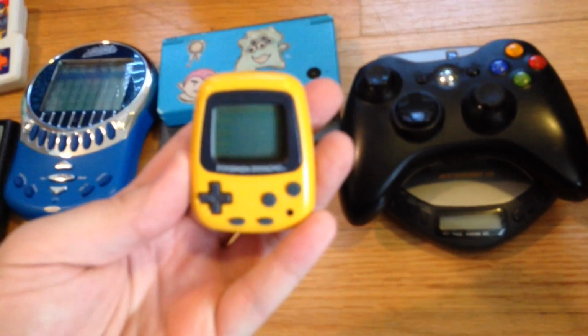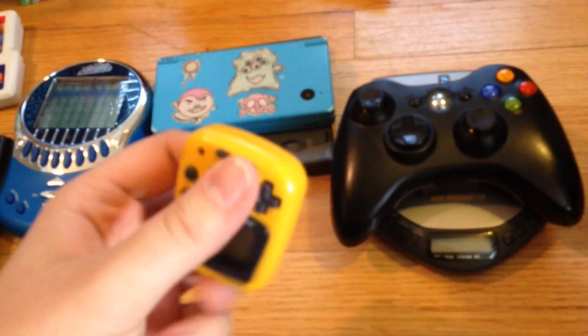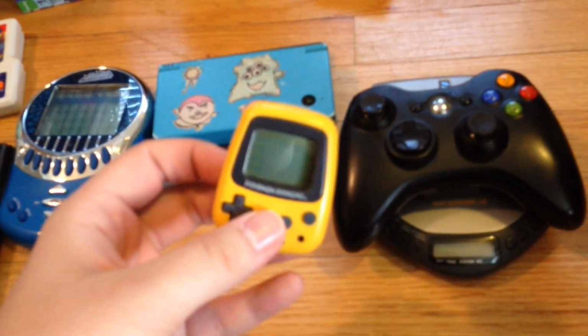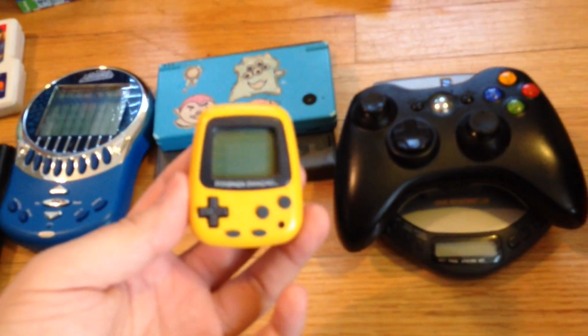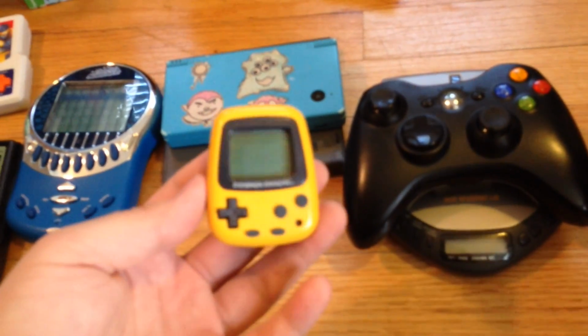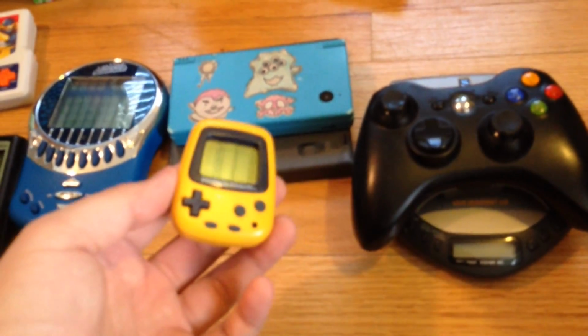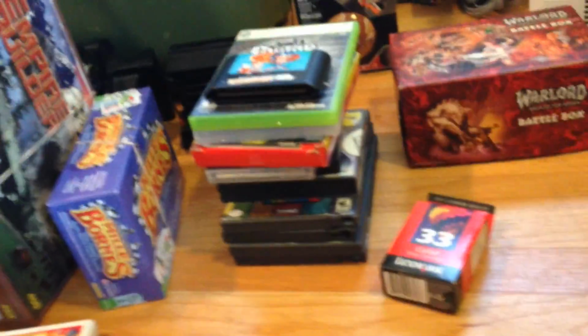Next I got a Pikachu Virtual Pet. These go for a pretty good amount. I paid $8 for it. I think they're going for about 45 or 50 right now. Just like the Tamagotchi last week, for some reason these virtual pets go for a decent amount. The Pikachu one makes a lot more sense to me than a lot of the random Tamagotchis, but yeah, I'll be happy when that sells. And then last, got a little stack of games here.